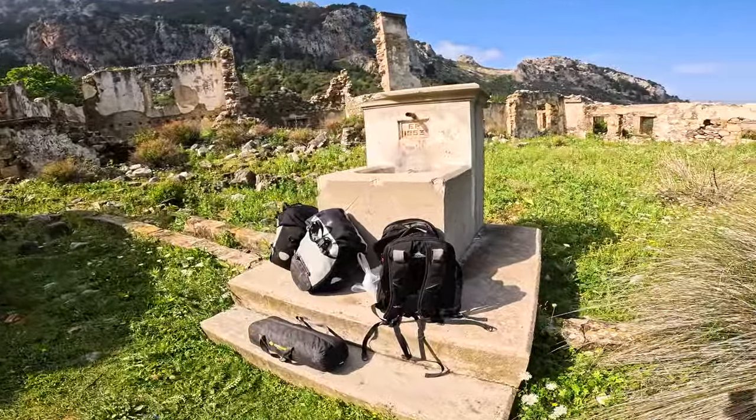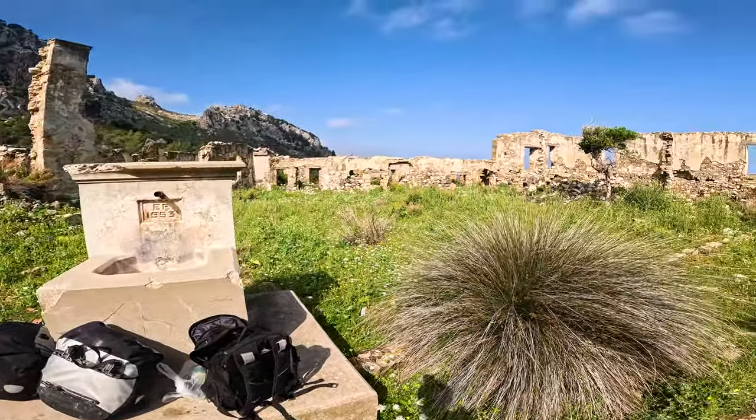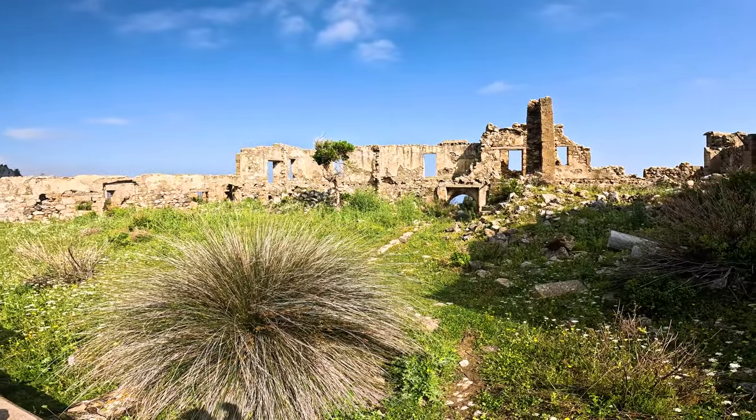All packed up. Let's take a look at this place from above.